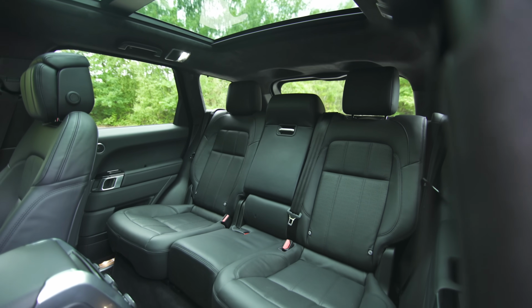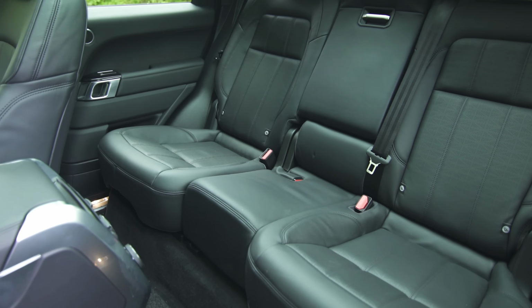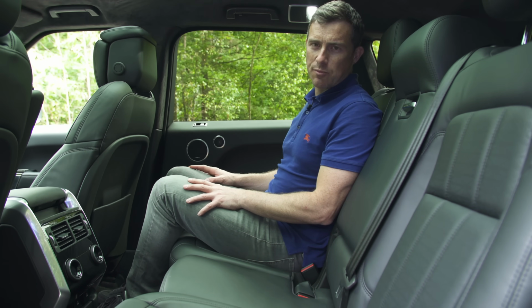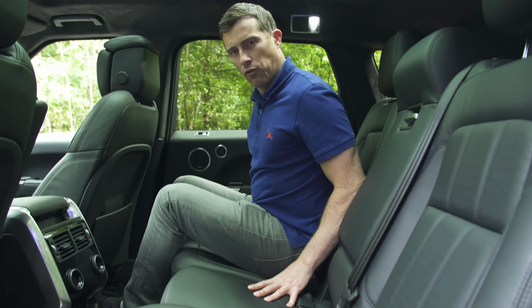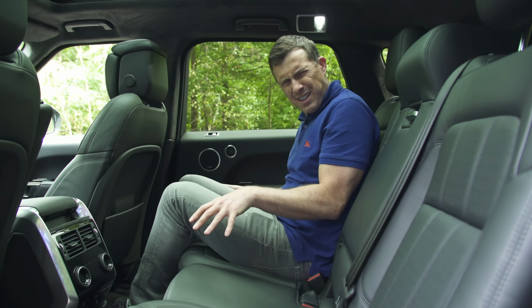So does this mean the Range Rover feels positively palatial inside? Well, yes and no. It's very spacious here in the back of the Sport, and there's very little to complain about, but I have found a few things. For instance, you don't seem to sit on this back seat. You're a bit slumped down. If you look, your knees are quite high, so it's like you're squatting down on it.